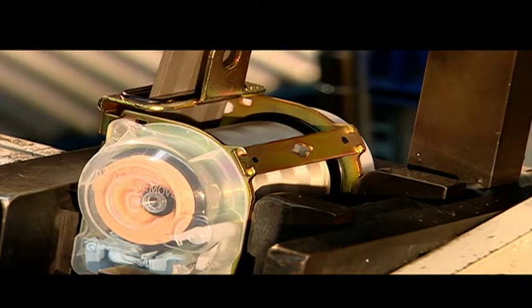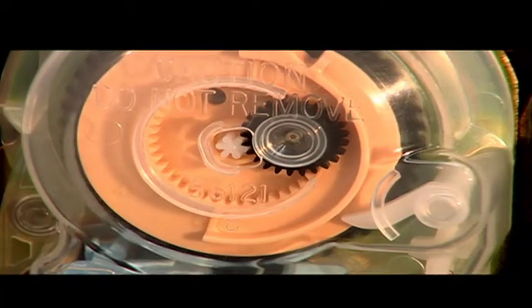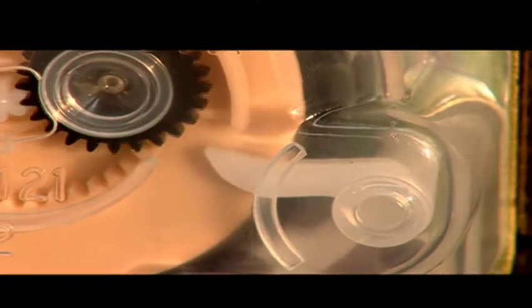At this factory, every single seatbelt component has to pass through a thorough quality control check. Here, a machine checks a key safety feature, a lever and ratchet mechanism that prevents the webbing from extending after a child's seat has been fitted.